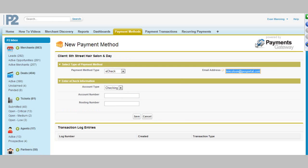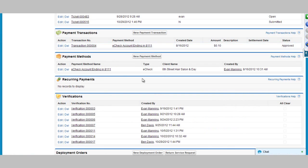Now if you notice here, we have the ACH Direct payment gateway's logo up top, because we feel it's important to let everybody know that this service is powered by ACH Direct, right? POS Portal isn't actually doing any of the money moving ourselves. So let's back up to the merchant record.